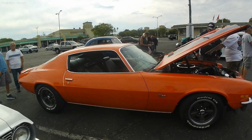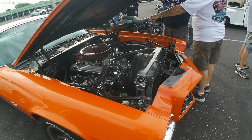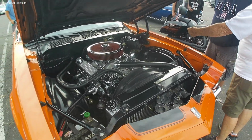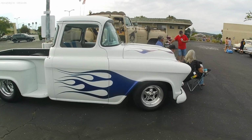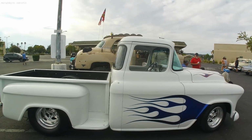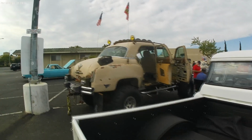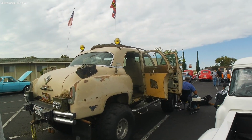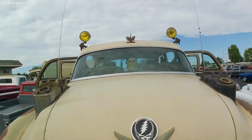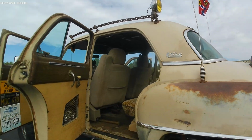Nice looking orange Z28. Check out how beautiful this engine is. Done up right. That is sweet. Beautiful truck with the flames. I like it. Of course, the Mad Max. Mad Max is a serious danger machine. Run over anything. Just don't get in my way, says Mad Max. You will regret it.